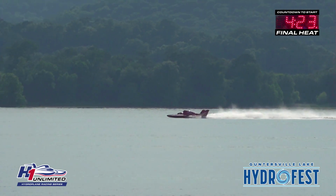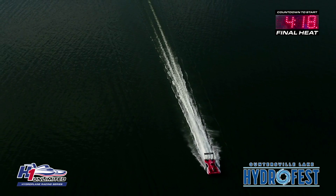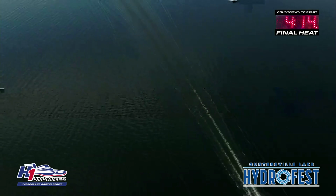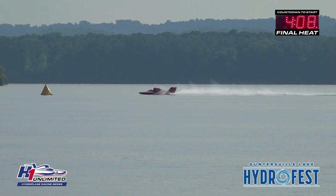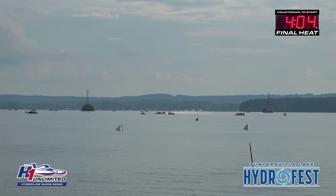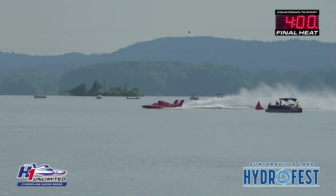4 minutes and 20 seconds, 4:20 to the start of the race for the Southern Cup. 5 laps around this 2.5-mile race course. We all have wondered for 365 days, could we possibly top the final heat we had here a year ago? We are about to find out. 4 minutes to the start, 5 laps.